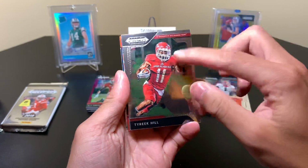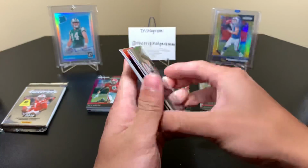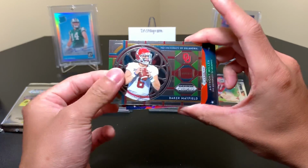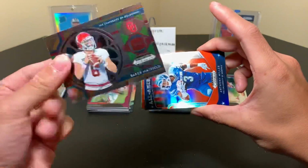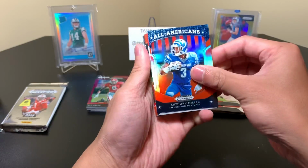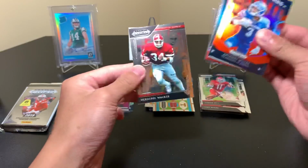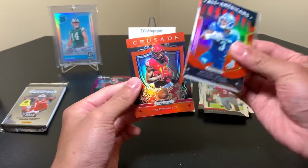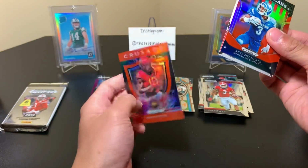Tyreek Hill. He's in some trouble right now, so we'll see what happens with him. Baker. Last year, that would have been really sweet. Still cool, but Baker, and that's just a stained glass insert, something like that. Another Anthony Miller. We'll pull this one. Peyton Manning. Herschel Walker. Todd Gurley. We have Crusade Hakeem Butler. Not numbered.